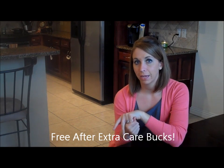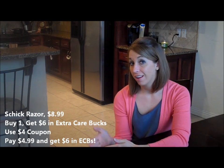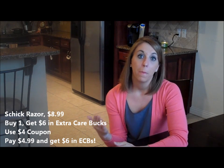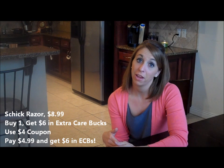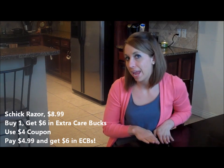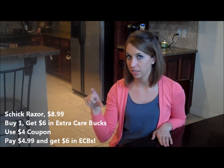At CVS, a lot of times we'll see items like a Schick razor that is $8.99, and it'll say you pay $8.99 and you get $6 back in Extra Care Bucks. Now, here's the catch. If I know that razor's $8.99 and I have a $4 coupon for Schick razors, then instead of paying $8.99 out of pocket, I use my coupon and only pay $4.99 out of pocket. But the great part is I still get $6 back in Extra Care Bucks. So I pay $5, I get $6 to spend. It's kind of like making $1 on that purchase. They're paying me $1 to take that razor home. I can live with that.